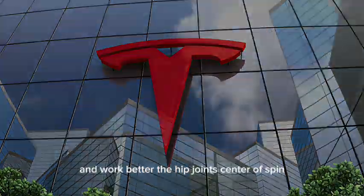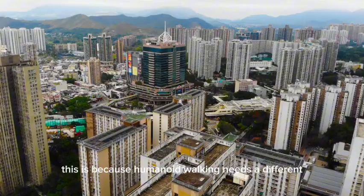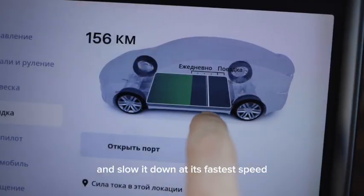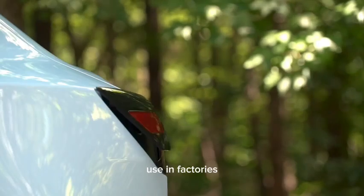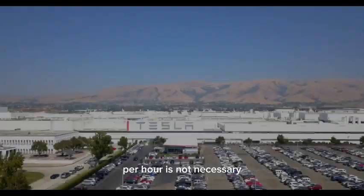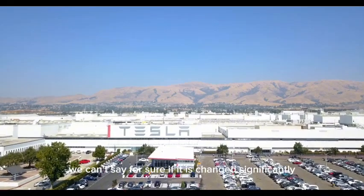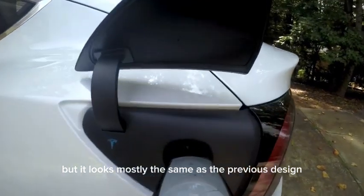The hip joint's center of spin seems a little lower than a human's. This is because humanoid walking needs a different axis of motion. This design change might shorten the bot's stride and slow it down at its fastest speed, but it fits with its intended use in factories, where a fast walking speed of about 5 miles per hour is not necessary. As we look at the elbow mechanism, we can't say for sure if it has changed significantly without seeing better pictures, but it looks mostly the same as the previous design.